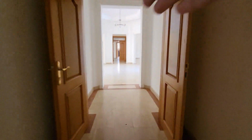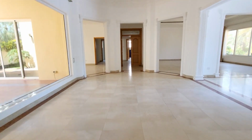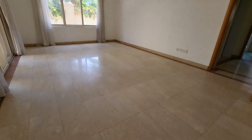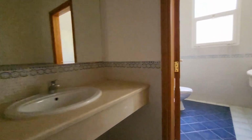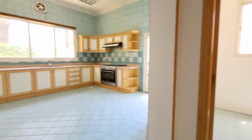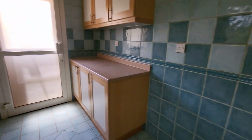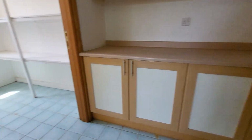Now it's time to go to the other side. This is the dining room, or if you want to make the dining area also there, then you can make this bedroom also. Guest toilet. Here is the closed kitchen. Dry storage.